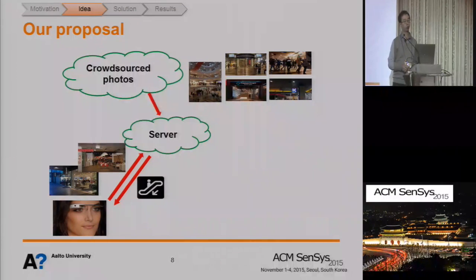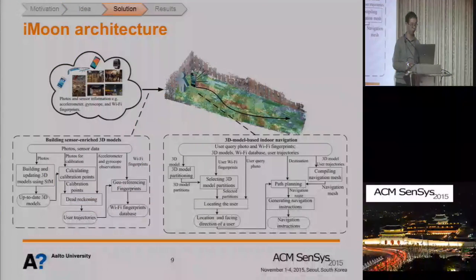So we propose to use these crowdsourced photos to provide an indoor navigation service. In this work, we present mobile crowd sensing-based indoor navigation to the user, and we address several challenges caused by the crowdsourced data. First, let's have a look at the architecture of our system, iMoon. It mainly contains two parts. The first part is building a sensor-enriched 3D model, and the second part is using these 3D models for indoor navigation.